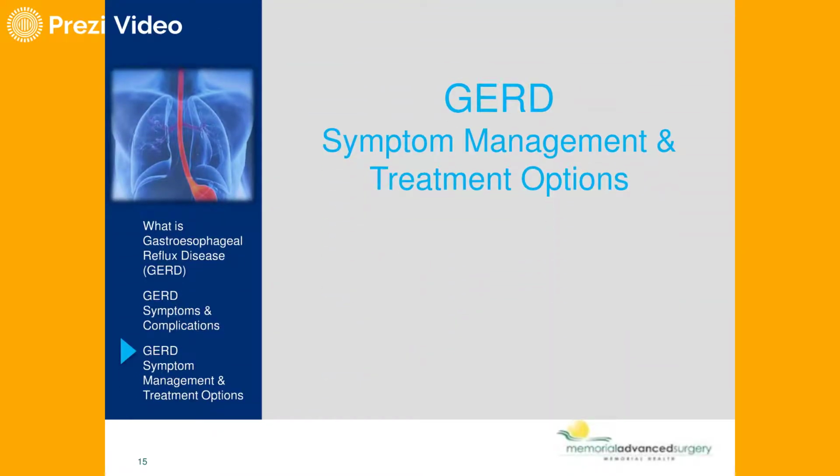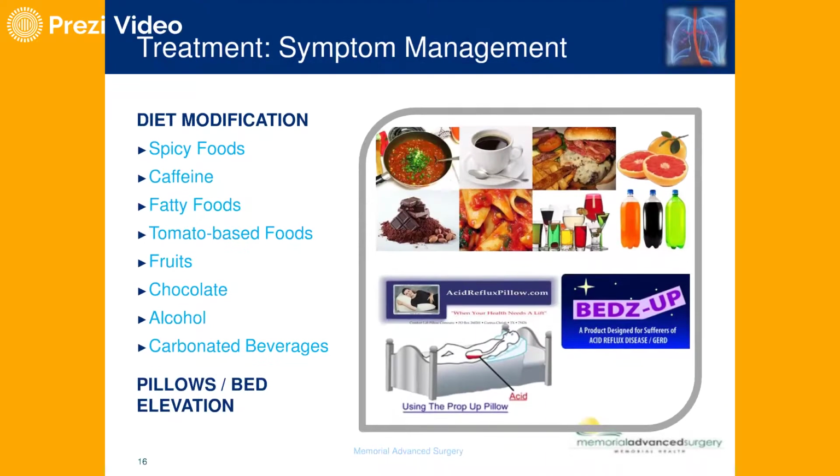So how do you treat GERD? Well, first thing we'll talk about are the home remedies that everyone's familiar with. And one of them is diet modification, avoiding spicy foods, caffeine, fatty foods, tomato-based products, fruits, chocolate, alcohol, carbonated beverages. So if you're cutting all this out of your diet, your quality of life is markedly diminished right there. That may not make you live longer, but it'll certainly seem as if it does.